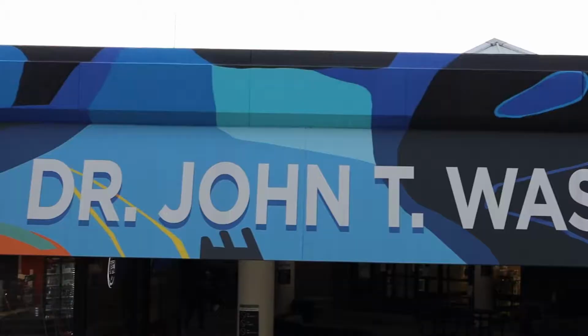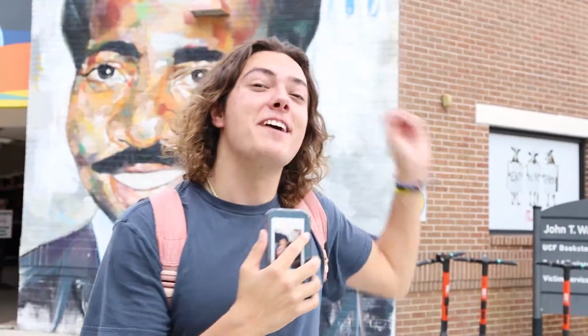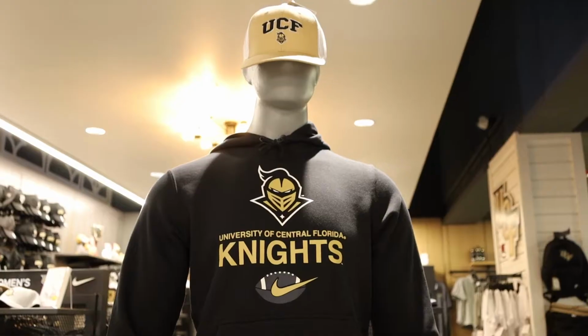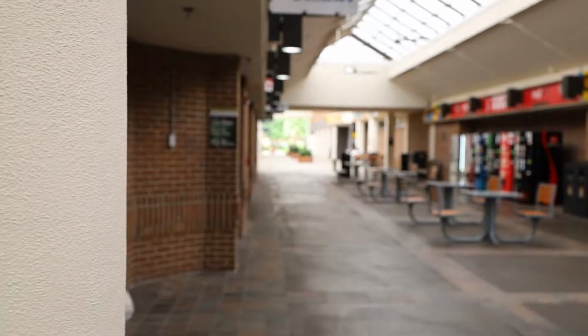Right outside the library, you have the John T. Washington Center, where you can find literally everything you need. I mean, you have the bookstore where you can pick up all your newest Knights merch, a whole ass barbershop in the Addition Bank, and if you start to get a little hungry while running your errands, you can walk right next door to a Domino's or a Chick-fil-A. So I think it's safe to say, anything you need, they pretty much have it here.